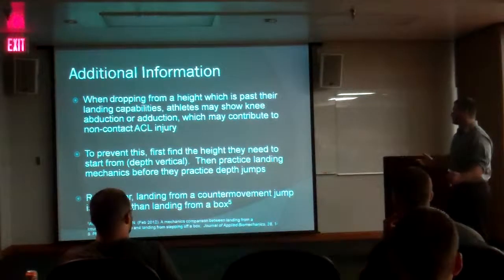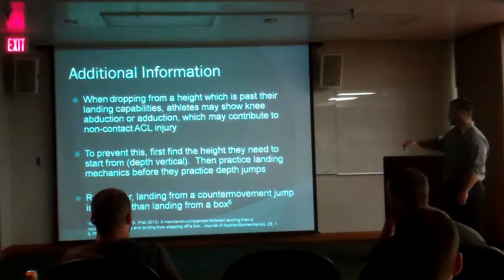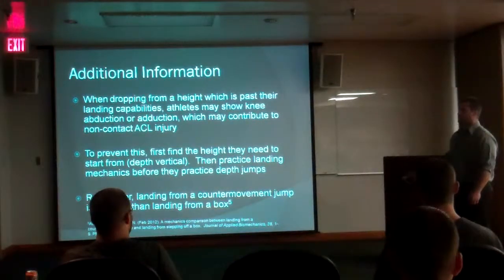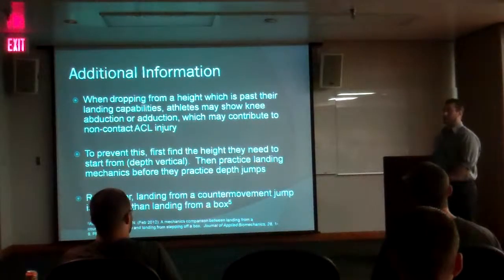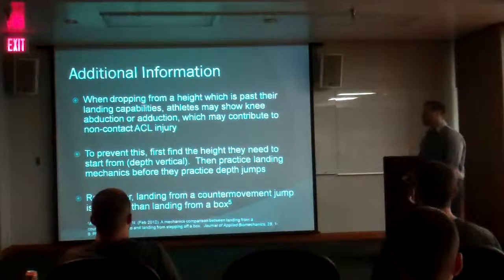And then the only problem is at the bottom, like it says, counter movement jumps, where you're actually, like in a game, jumping up for a football, you're catching. That's a lot different than just landing from a box. But either way, you have to teach your athletes how to land correctly. When they know how to land correctly and they're explosive, that's where you're going to get elite athletes who are hopefully going to stay injury free. So that's it.